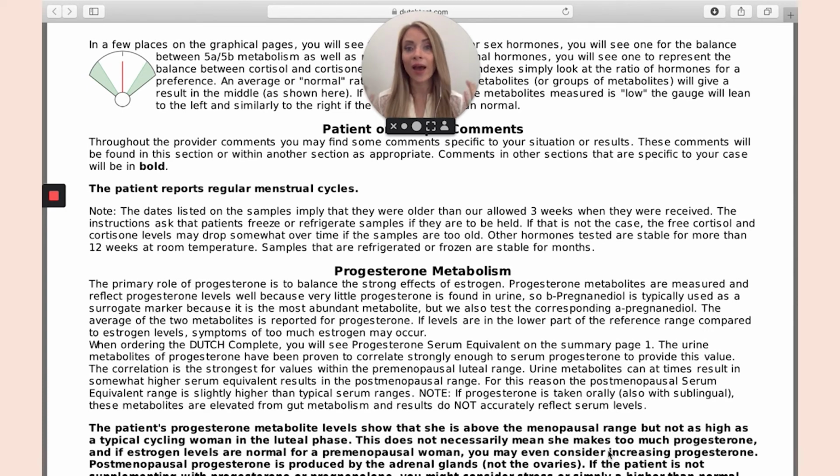But you can order them yourself. You can just go directly to the company. You don't need a doctor. You don't need a practitioner. You are able to obtain this information freely and readily if you want to take on that challenge.